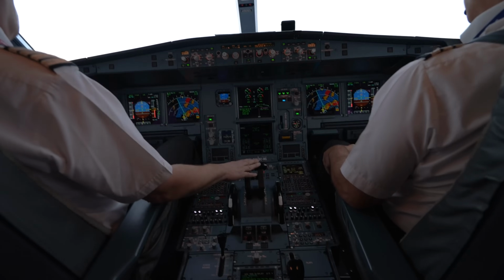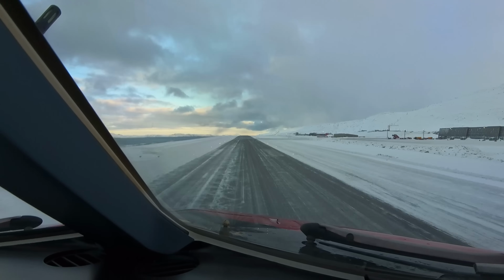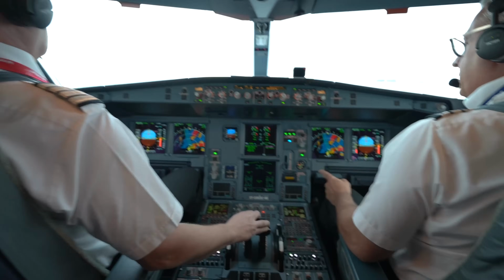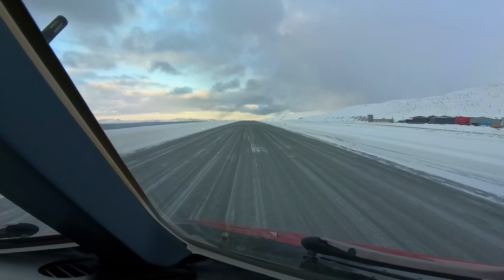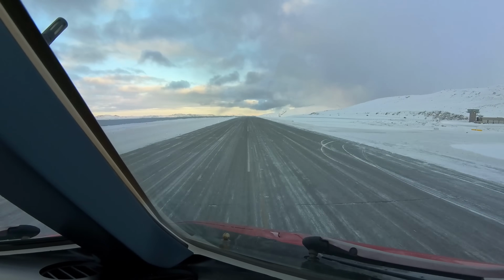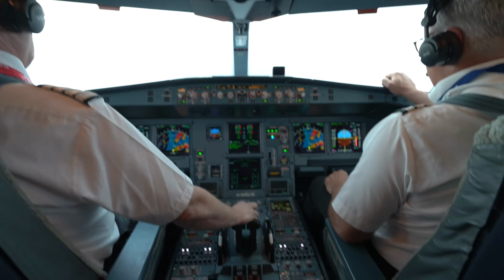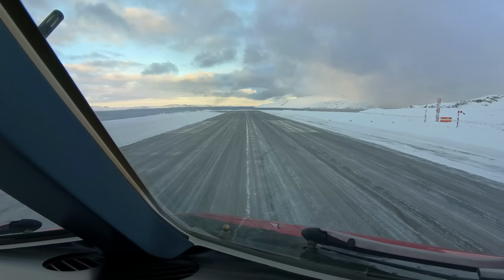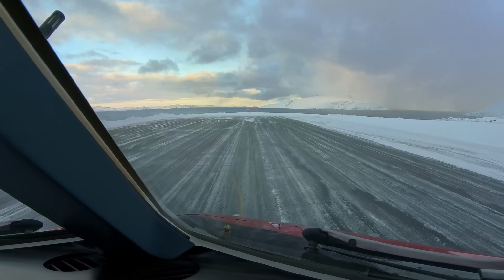Under low. 70, 50, 30, 20, retard, 5. Spoilers. Reverse is green. Diesel. Auto brake off. Greenland 781, we had negative turbulence.